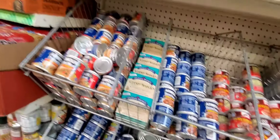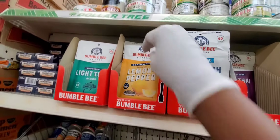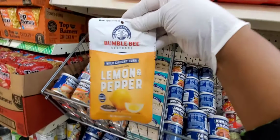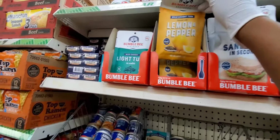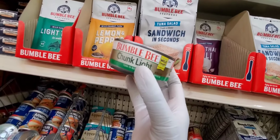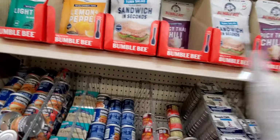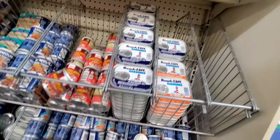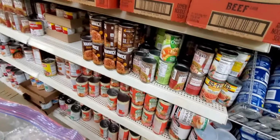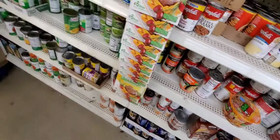Vienna sausage. Look, the Bumble Bee. Remember Bumble Bee used to be big? And now they don't eat it. I mean, I don't eat tuna, but it used to be big. But this is Bumble Bee. I just noticed that it was Bumble Bee, actually. And all of this good stuff is here. All of it. The Maruchan noodles. Oh, okay, guys.